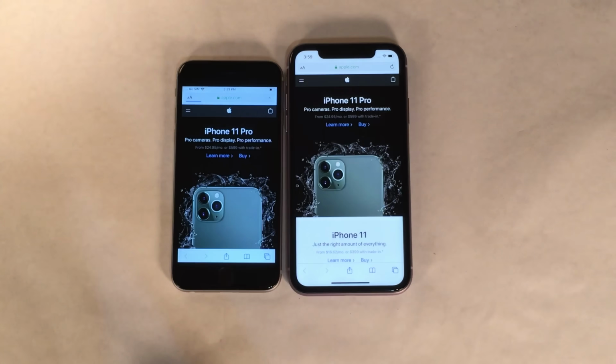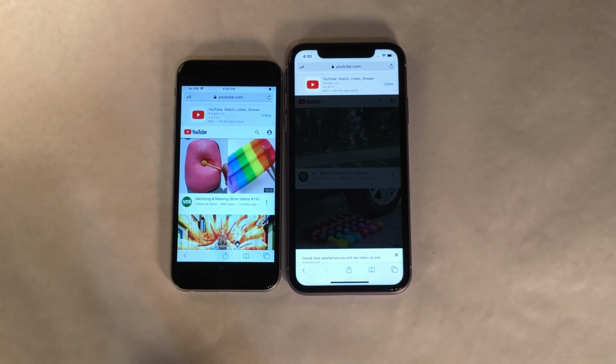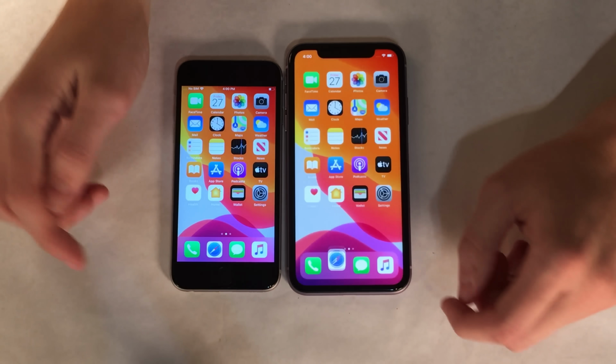And once again, just keep in mind for the web browsing test, it largely depends on your internet connection, so don't hold too much stock in that. And here's youtube.com. You can see for both of those, it was pretty much the same. Maybe a slight advantage with apple.com on the 11, but again, don't hold too much stock in that at all.